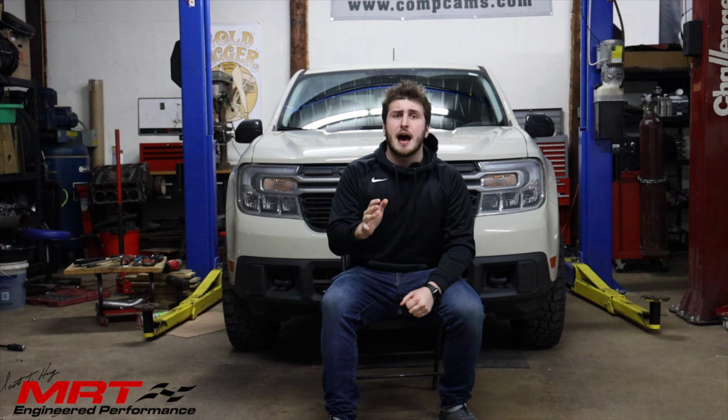It sounds phenomenal. I can't believe how good this little motor sounds. It sounds a lot like a stock Focus ST, so it's not obnoxious. It's definitely quite loud, but it's not obnoxious enough. Just like MRT's other dual tip system, it's not going to wake up your neighbors on the cold start.